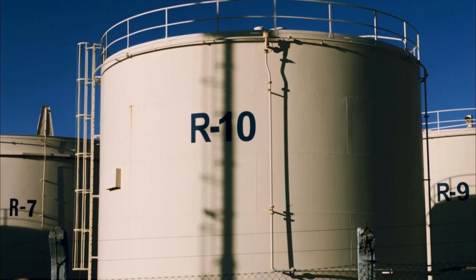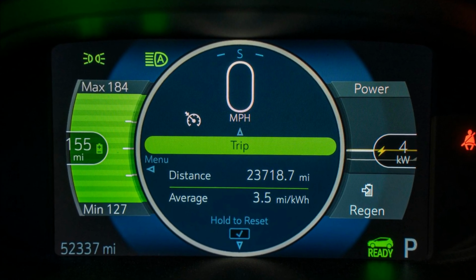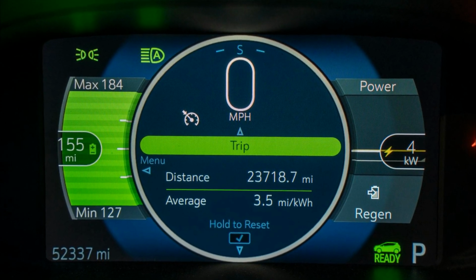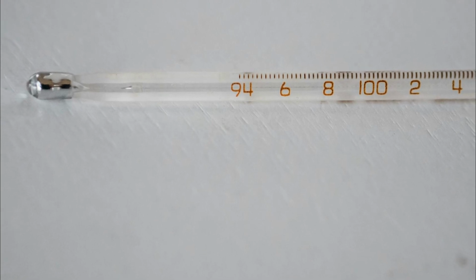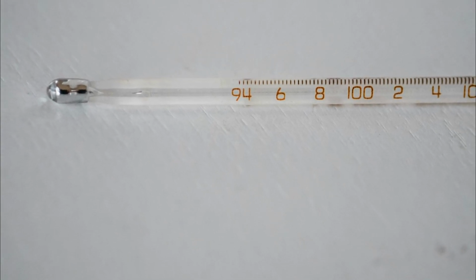Accelerate gently, brake smoothly, and maintain a steady speed whenever possible. You'll save energy, extend battery life, and probably even improve your gas mileage, if you're still comparing to gas cars, that is. Next, let's talk about charging.